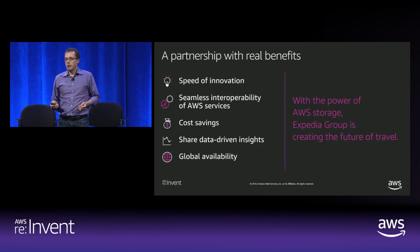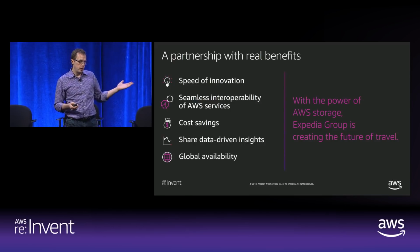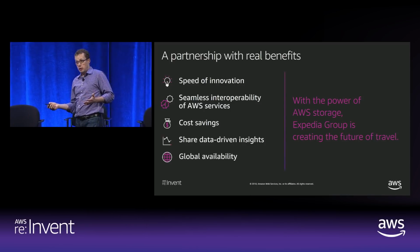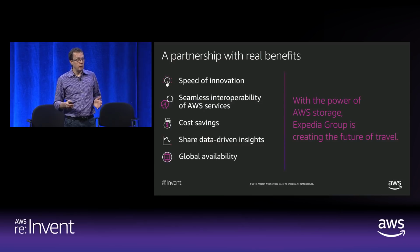Cost savings is not something that most people might associate with the cloud unless you're talking strictly about elasticity, which is important. But as an example, intelligent tiering is an example of where you would save costs as well. But also the direct support for Spot in EMR is another case where we did a little bit of investigation, turned that on, and very quickly saw about 70% savings in some of the workloads we were running.